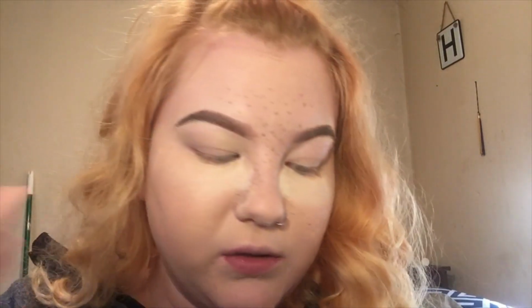Now for bronzer, I am using the Wet n Wild Color Icon bronzer in the shade 739 Ticket to Brazil. I'm going to use my fluffy brush for my bronzer brush because it's the only one I use it for.